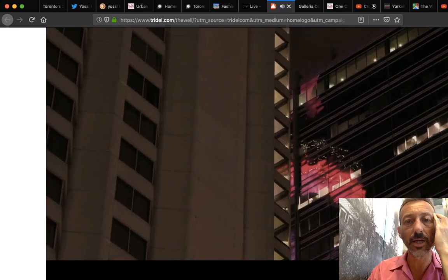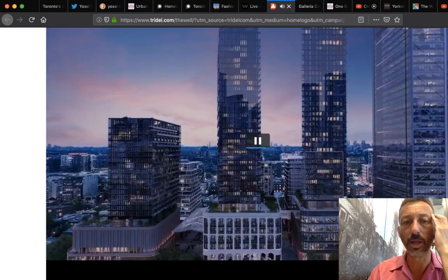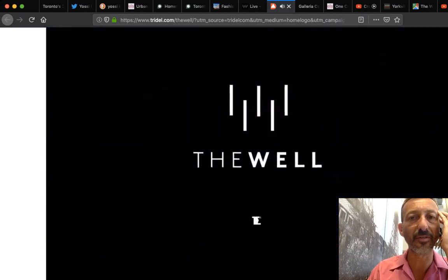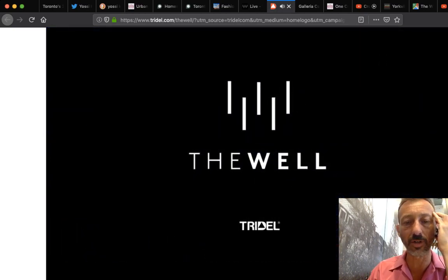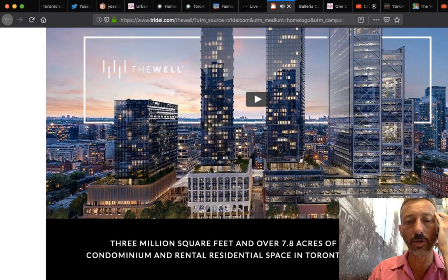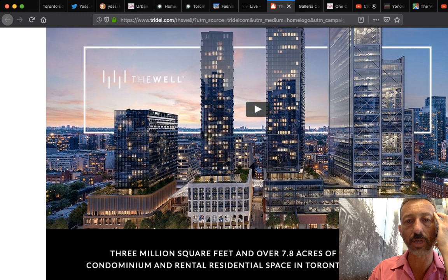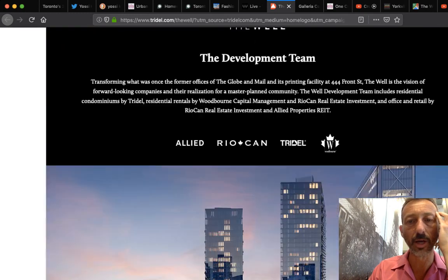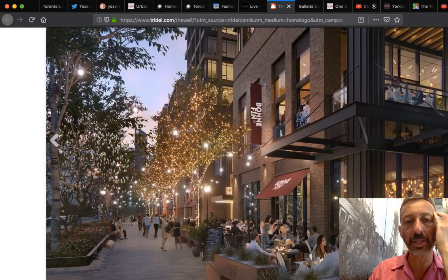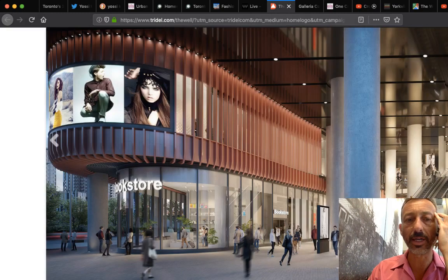So that is Tridel, the Well. It is not just condos, it's also offices, living, full community, very, very good. 3 million square feet on over 7.8 acres of office, retail, condo, and rental residential in Toronto's King West. Very, very nice, okay? So you get some more information here. If you want to see actual prices and plans, I have them. Give me a shout, email, call, whatever, and I'll send you the information.